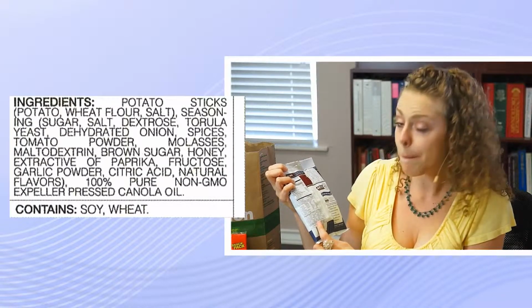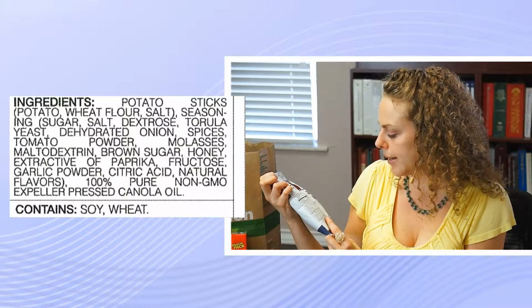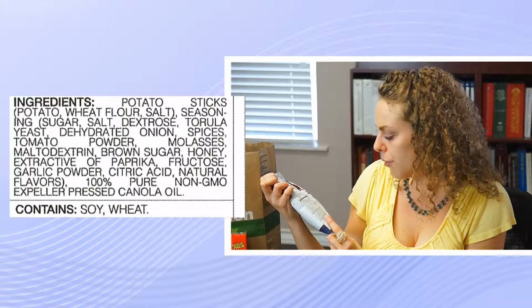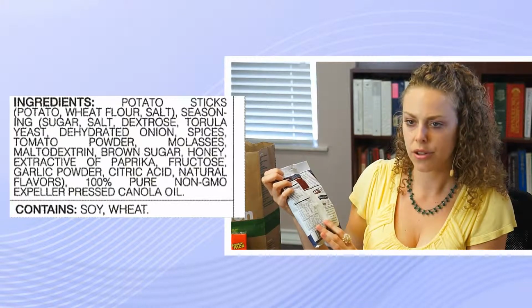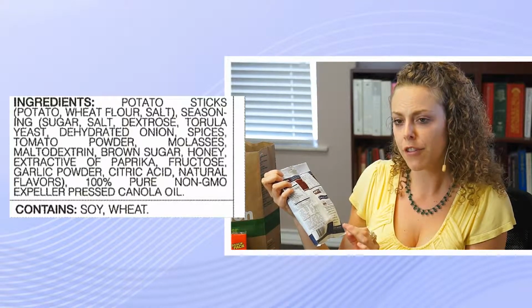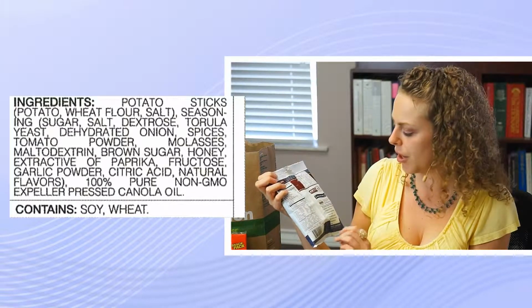Just immediately glancing at this label, we can see that it's got a much shorter ingredient list than most of those things that we've looked at so far. So potato, wheat flour, potassium chloride, dextrose, dehydrated onion, honey powder, fructose, non-GMO expeller pressed canola oil. So there's no MSG, there's no partially hydrogenated oils. That's a really good sign, especially because most things that are barbecue flavored do contain MSG, and that's why I wanted to read this one. But that is definitely a plus for this product, that there's no MSG, there's no partially hydrogenated oils.